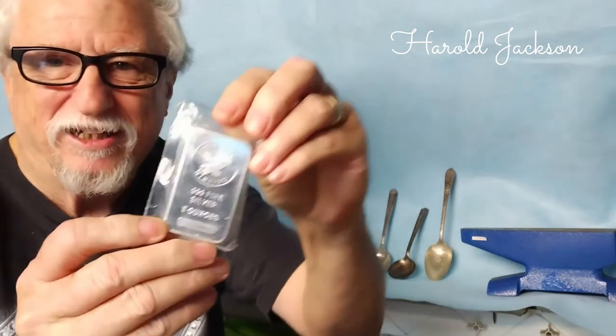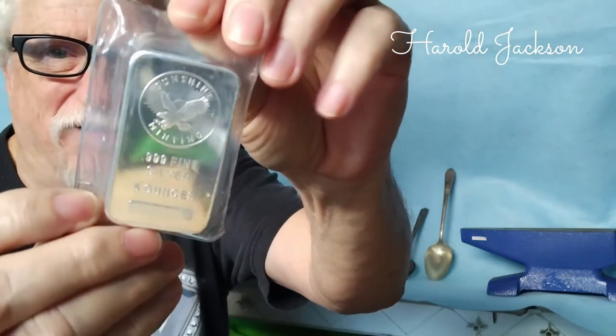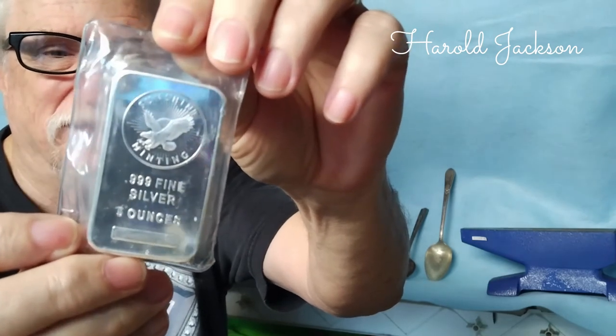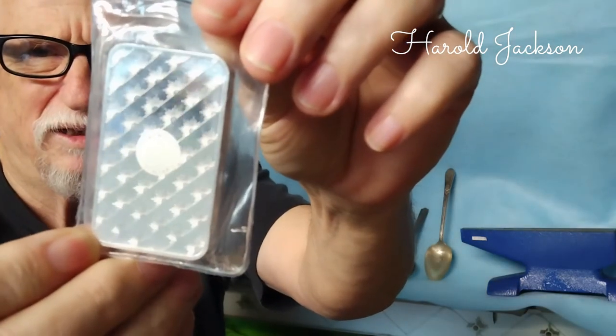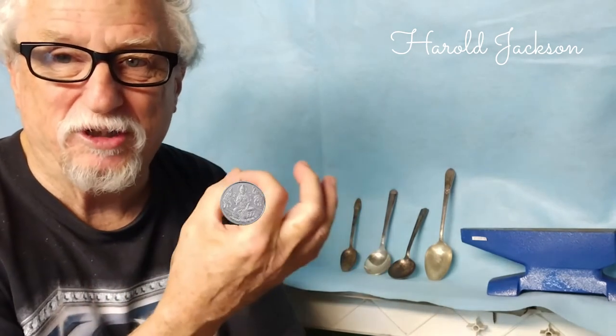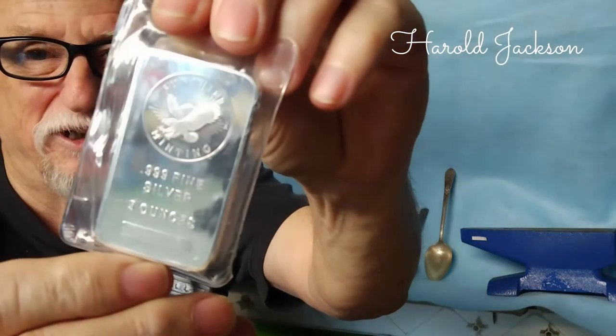I stopped at the dealer, and I went in there, and I was giving them a hard time. And they have this, see if I can get it where you can see it here. 5 ounce. This is pretty nice. I wish it was in something that I could take out and look at it better. This is the back side of it. And it says Sunshine Minting 999 Fine Silver 5 ounces.